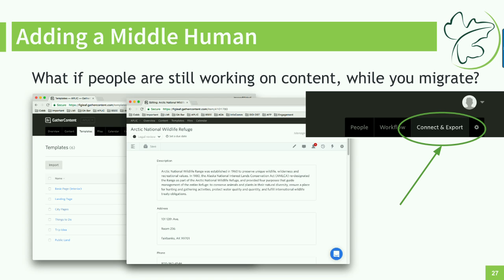So, you get into some of these issues like, what if people are still working on content while you migrate? Again, this was a 3-month process. It wasn't realistic to go to folks and say, hey, stop working on your site for 3 months while we go and deal with this. So there were a number of different things that we used for that.